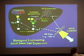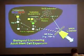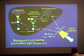This gives us an opportunity to do that, because the basic idea is take away the growth factors, grow out the cells that grow with your SACK agent. The SACK agent prevents the selection for these guys right here. It doesn't prevent them from arising, but allows you to get these guys to grow out, and then we can study them to look for the properties that are consistent with being adult stem cells. And that's what we're doing now.